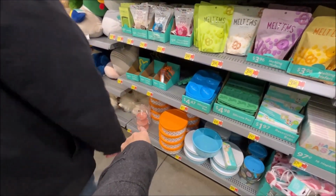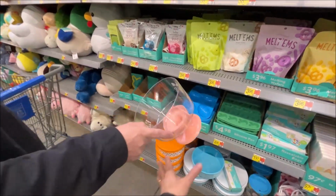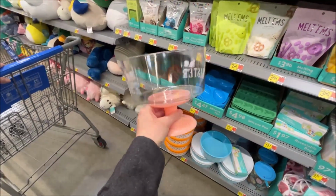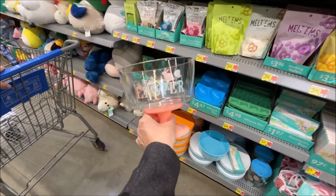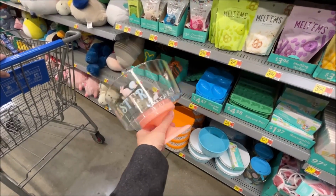Is that a trifle container? Oh my gosh, you have to see this. That is plastic. It says Happy Easter. That is like a trifle bowl. So you could take your dessert in that to somebody's house and you could leave it there.